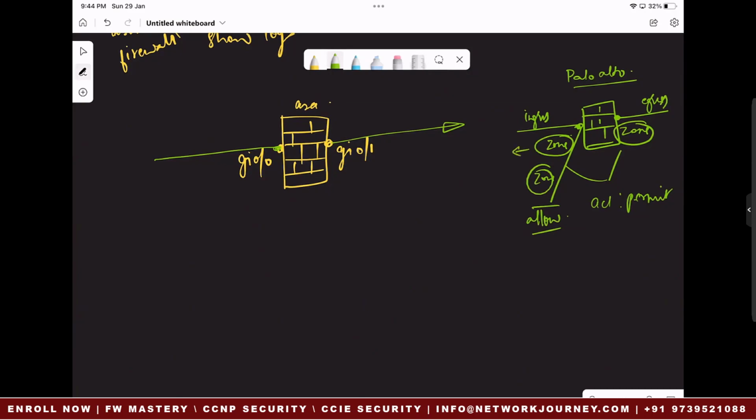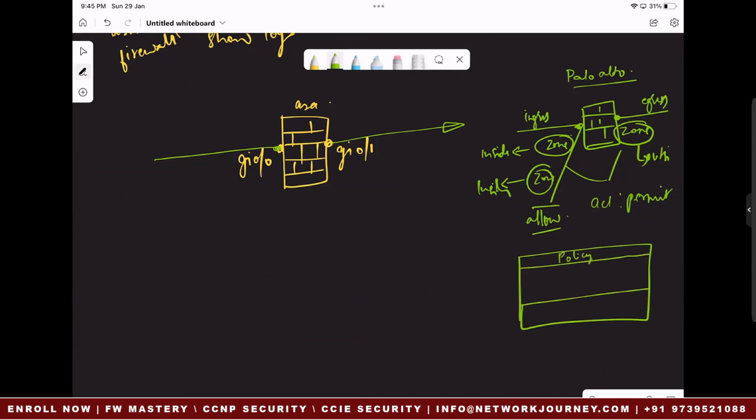Let's say you keep this zone as inside, and this zone you name outside. So inside to outside, outside to inside, two different zones, you need to have an ACL. Inside to inside, same zone, you do not need any ACL, because there are two predefined ACLs in Palo Alto. When you go to the Palo Alto dashboard, under the policy, you will see two predefined rules. If the zone is the same, then you allow, that is what is written. And if the zones are different, then you don't allow, you block or drop it.